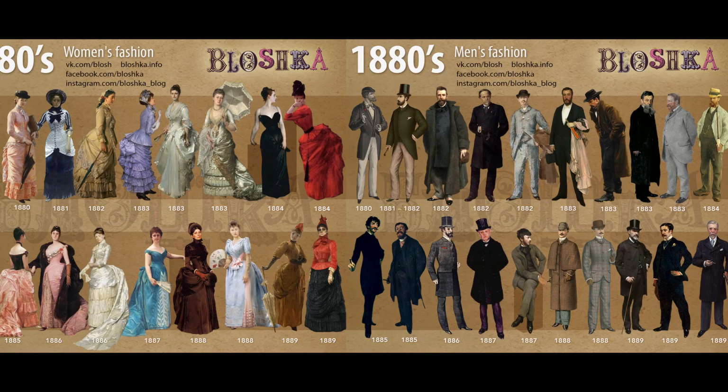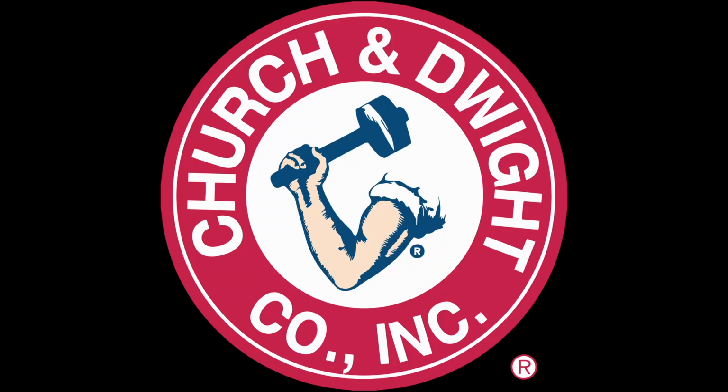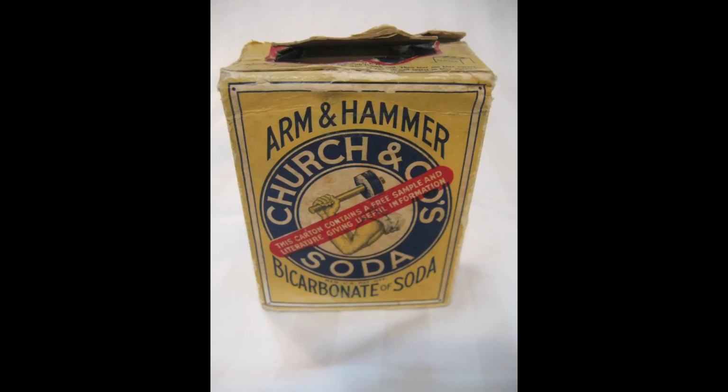In the 1880s, the Church and Dwight Company of New York began producing bird trading cards and putting them in Arm & Hammer baking soda boxes. Church and Dwight was at the time and still is the parent company of Arm & Hammer, as well as a bunch of other companies.